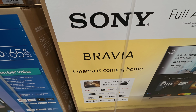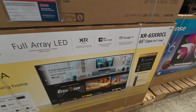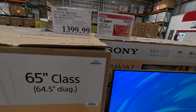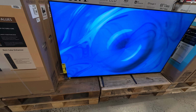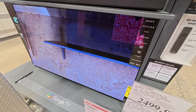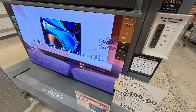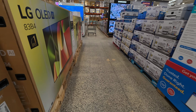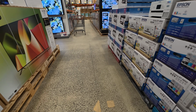And we'll finish up with Sony. We have the Sony X90L, again, all sizes available. Full array local dimming LED, the Sony Bravia 7 Mini LED, all sizes that they have for this model as well. And lastly, the Sony Bravia 8 W OLED. So at the end, those are all my top picks from each manufacturer. And then I gave you a more broad discussion earlier on.